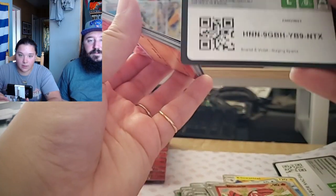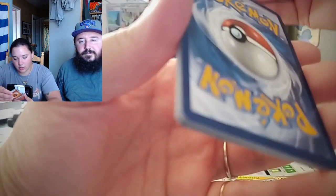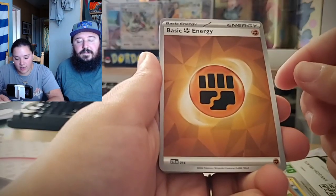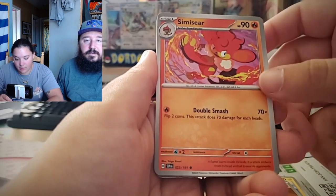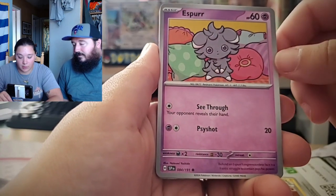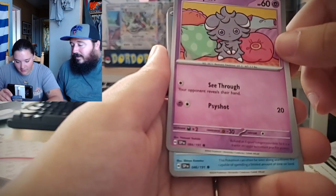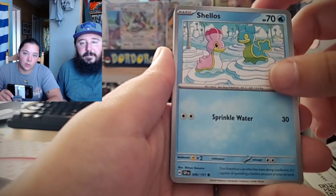Okay. Code card. First come, first serve with those, I guess. Oh yeah, fist pump basic energy. Simisear. I like this art. I know you like the real art guy. Shellos. Two Pokemon there. That's a cool guy too.